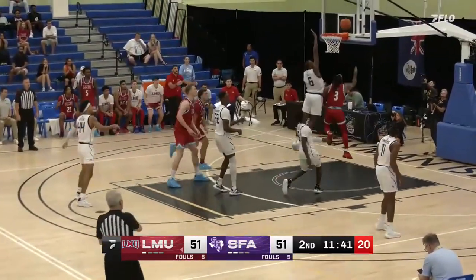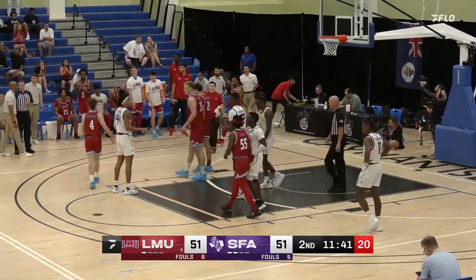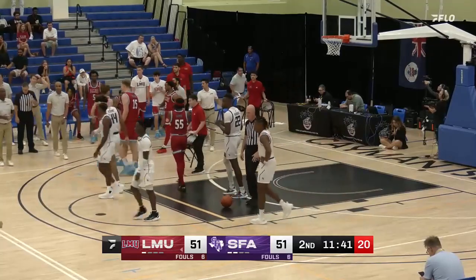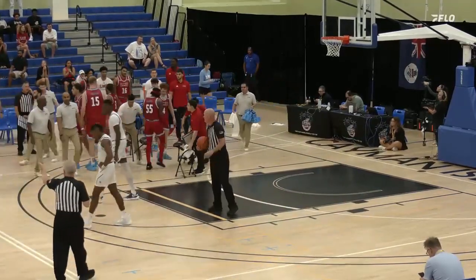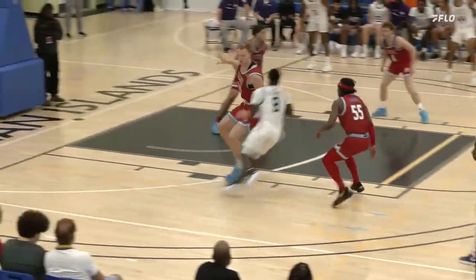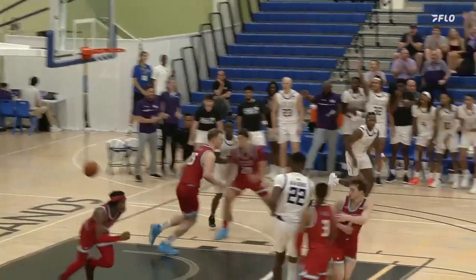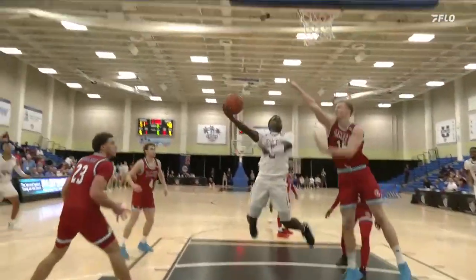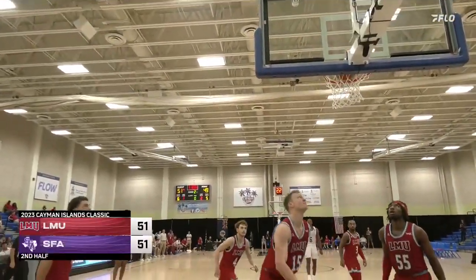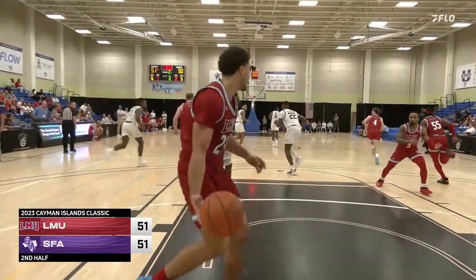Here come the Lumberjacks. Hill fouled on the floor. Picture a screaming Will Ferrell at the end of Step Brothers. Lumberjack Juice taking over this game. What a Euro step. I don't know how he got through there. Lumberjacks back in the game. That's just an elite play off the glass. We're tied up, everybody.